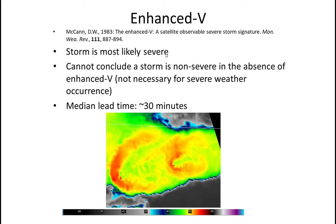If we continue on here, what we can conclude from past studies is that the storm is most likely severe. We cannot conclude a storm is non-severe in the absence of the enhanced V. In other words, it's not necessary for severe weather occurrence, much like the inflow feeder clouds and the invigorated RFD.